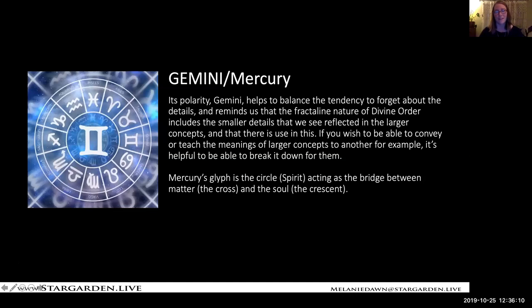So across from Sagittarius is the Gemini Mercury archetype. Sagittarius's polarity, Gemini, helps to balance the tendency to forget about the details and reminds us that the fractal nature of divine order includes the smaller details that we see reflected in the larger concepts, and that there is use in this. If you wish to be able to convey or teach the meanings of larger concepts to another, for example, it's helpful to be able to break it down for them. Mercury's glyph is the circle, just spirit, acting as the bridge between matter, the cross, and the soul, the crescent. So spirit rests in between matter and soul, making a bridge.